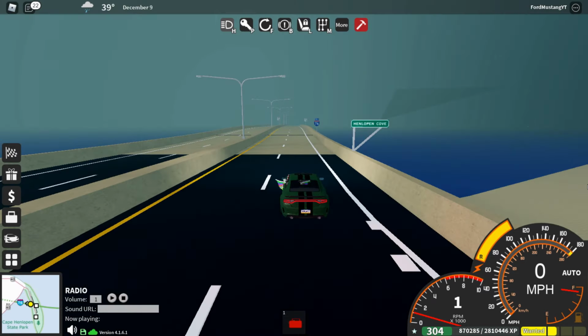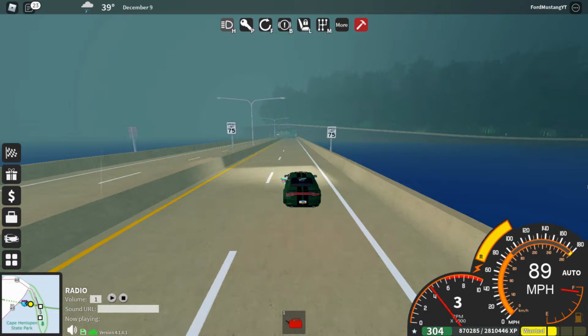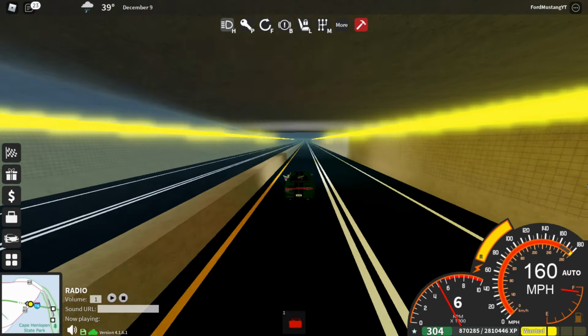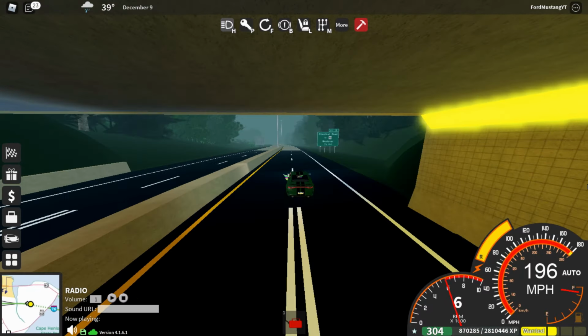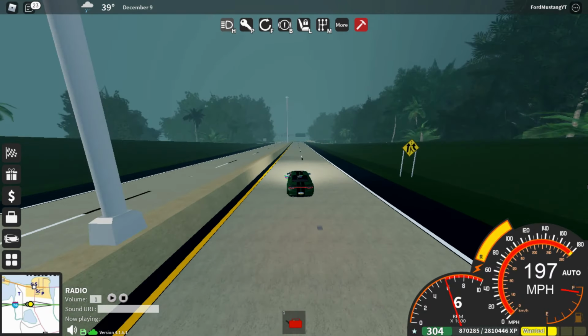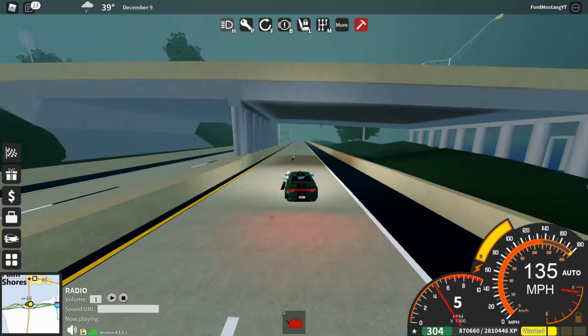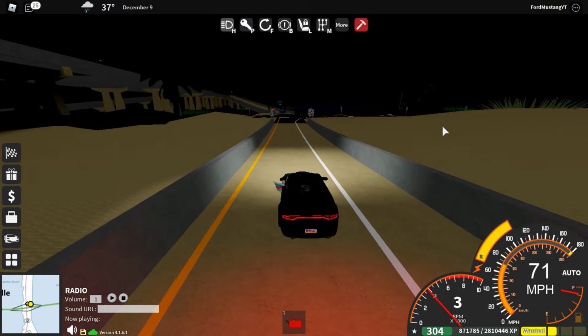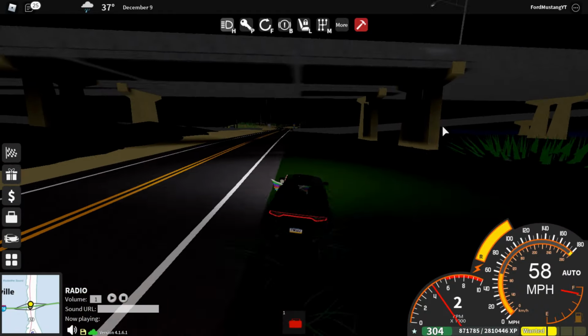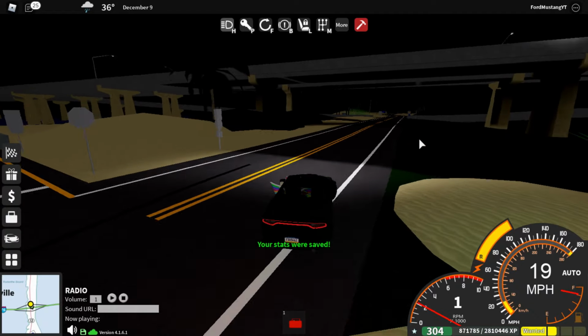It's now time to test out the performance, starting with the acceleration from 0 to 100 and full speed in 3, 2, 1, go. So 0 to 100 is about 6 seconds, a little less than that, and 0 to full speed is a little less than 12 seconds, more likely 11 and a half. And the braking on this car is pretty good, relatively. Let's test out the handling. The handling is alright, but it's not the best. Drifting isn't that great on the Dodge Charger Widebody.